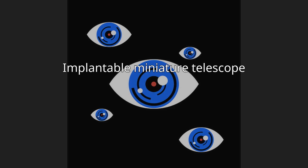One of the main drawbacks is that it cannot be used for patients who have had cataract surgery, as the intraocular lens would obstruct insertion of the telescope.